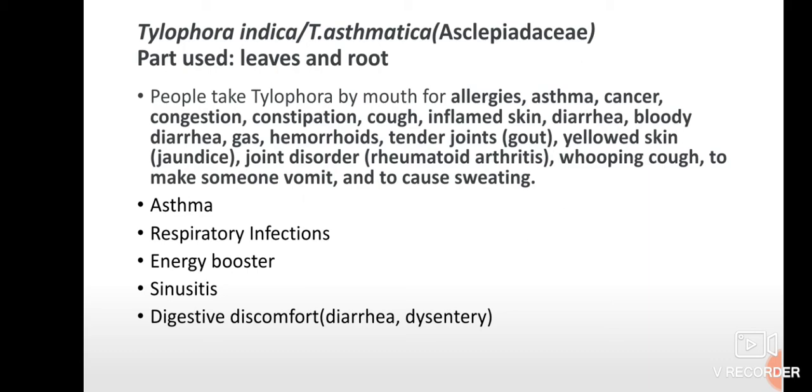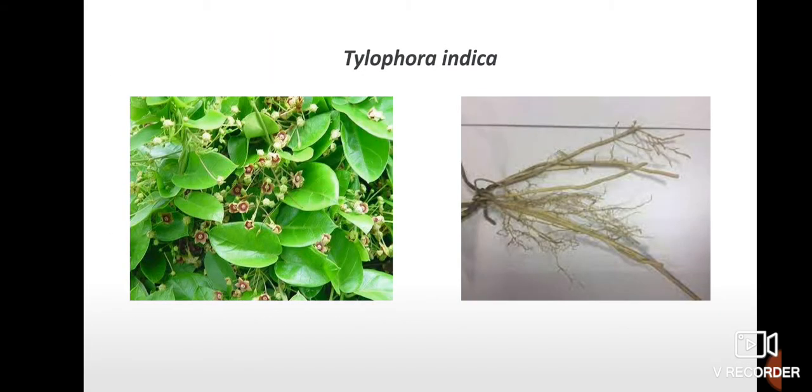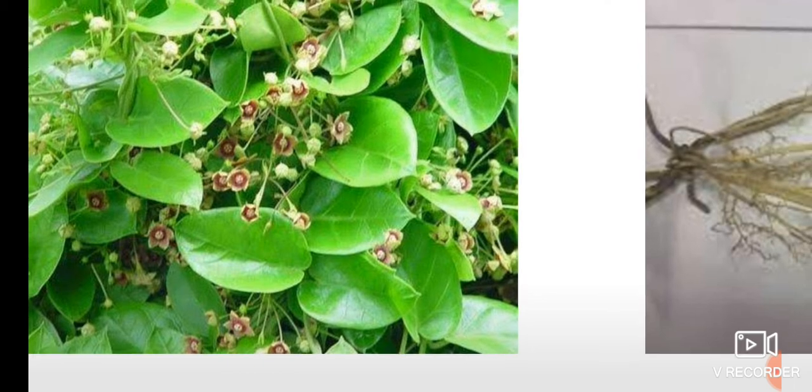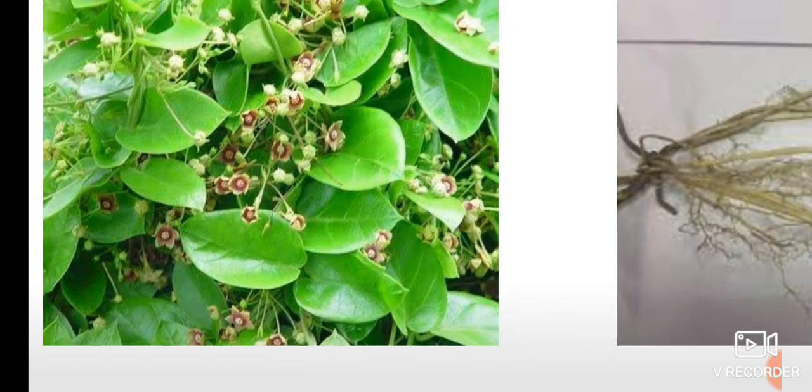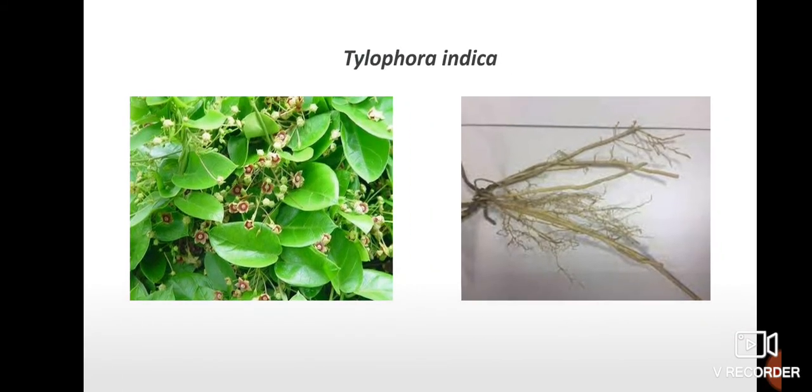So in brief to tell, it is used against asthma, respiratory infections, energy booster, sinusitis, and to relieve digestive discomfort for diarrhea and dysentery. So this is about the plant Tylophora asthmatica belonging to the family Asclepiadaceae. It is a climber. As you all can see, it is a climber.